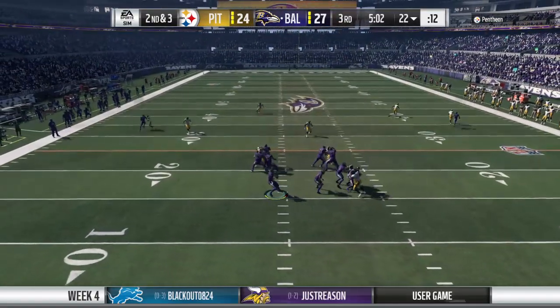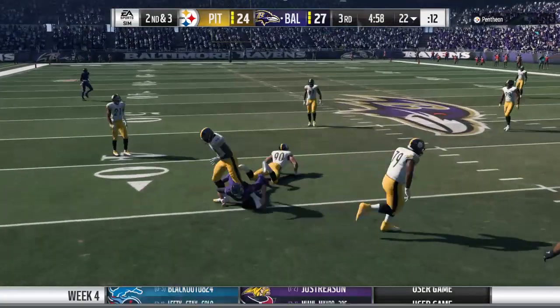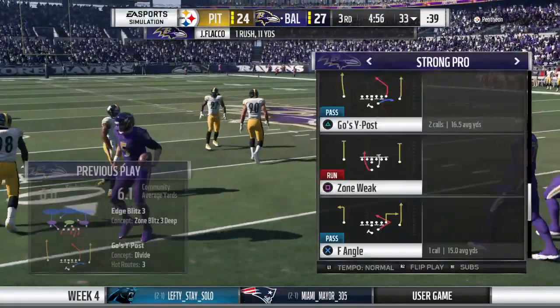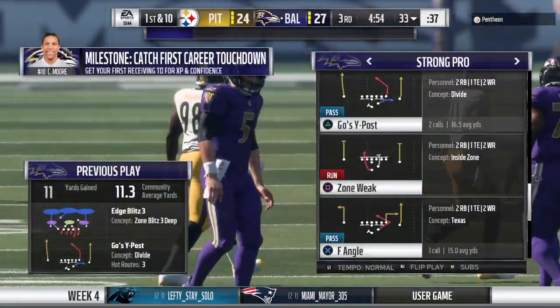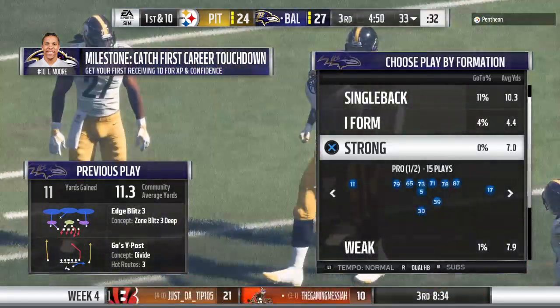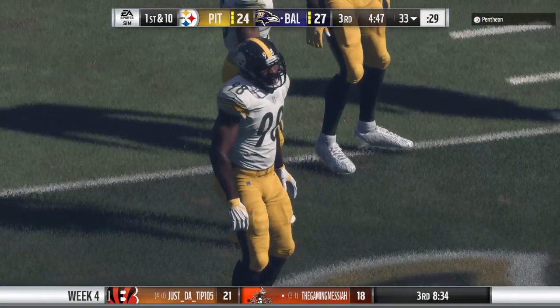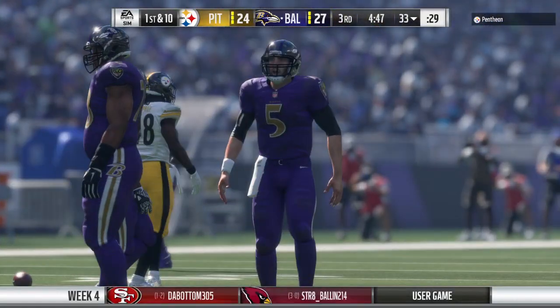Second down, Flacco now. Steps away to his left and avoids the contact by sliding. It's a pickup of 11 and a Baltimore first down. Partner, he was going through his progressions. Not there, not there. After about the 3rd one, he decided he better pull it down and run for it. And he slides down and avoids the hit for good measure.